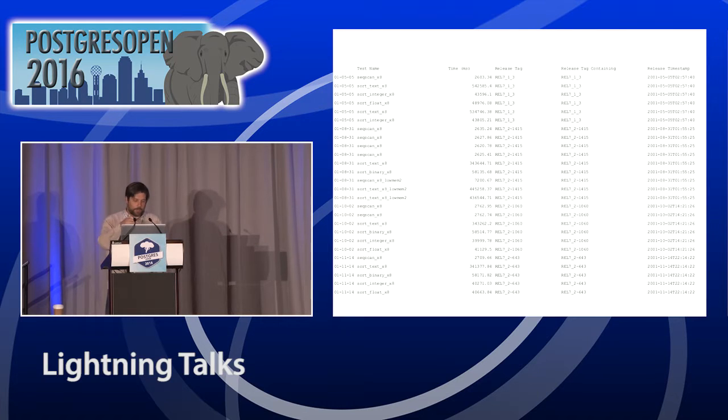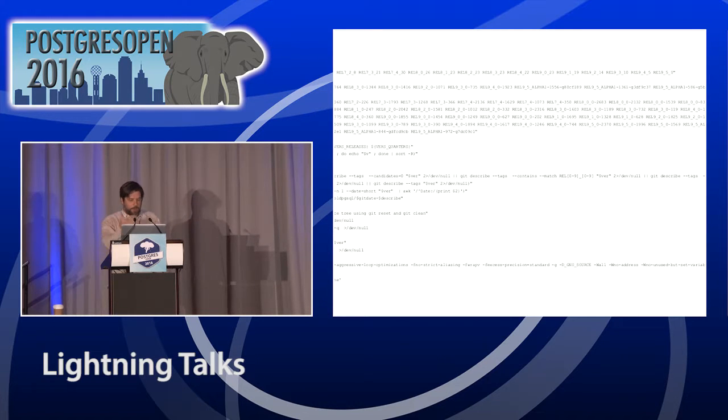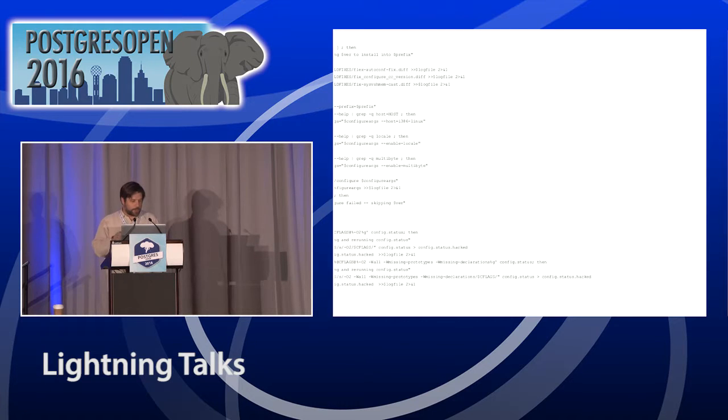So first of all, this is a spreadsheet of all the tests. I wanted to use modern tools, modern build environment, libraries, and kernel, and do apples-to-apples comparisons on just the Postgres changes. So I didn't want to use old packages. I wanted to use the old source, but compile it myself, all in a similar environment. So I had to write a script to automate this. These are all different Git checkout revision numbers at the top.